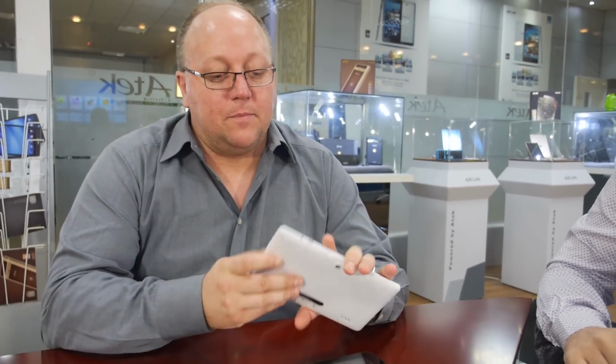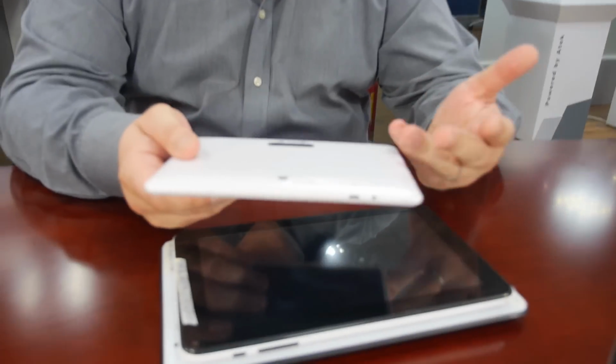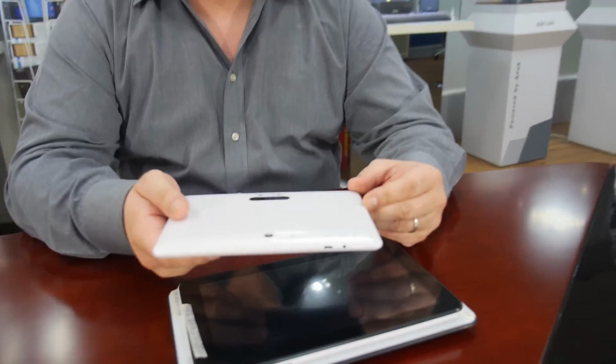So let's talk a little bit about the market right now. What's going on? Well, here are some examples of some tablets that are in the market. These are what we call public tools. Essentially, OEM customers can come into most factories and buy the exact same tablet in multiple factories.